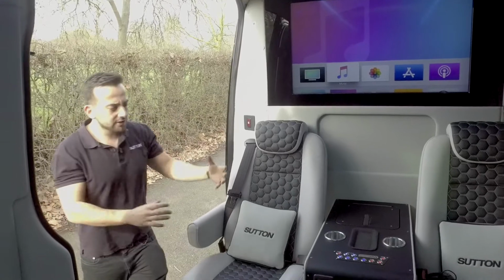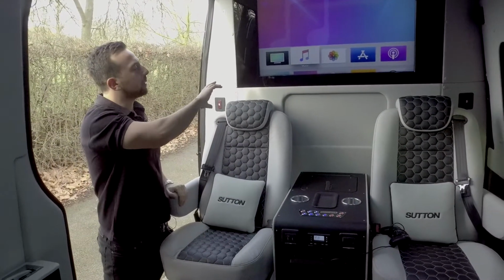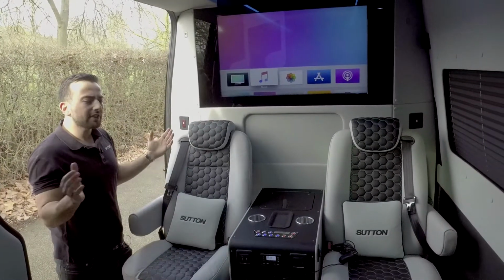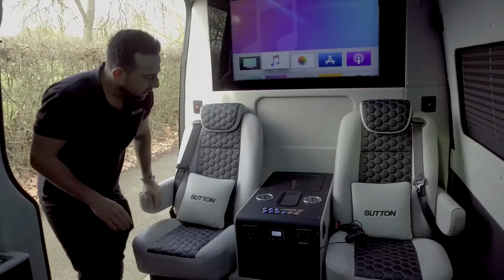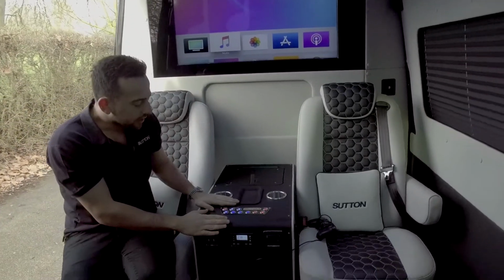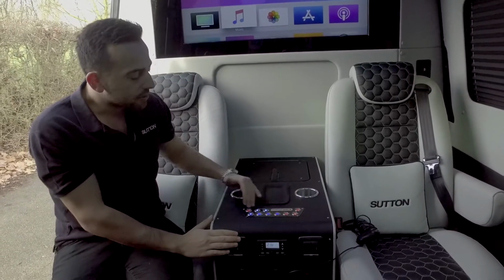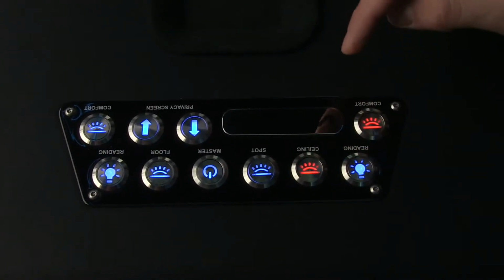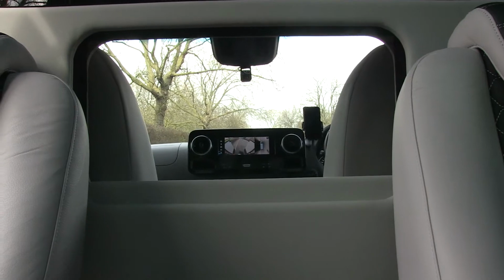Now the first 2 rear-facing seats and the forward-facing seats both have access to a big 40-inch HD screen. Now they're both on the same HDMI feed, so they both play the same. And most of the controls for it are stored within here, within the center console. So on this panel, to run you through some of the options that we have here, every passenger has a comfort reading light. Privacy screen within the partition wall is controllable on a mechanical ramp.